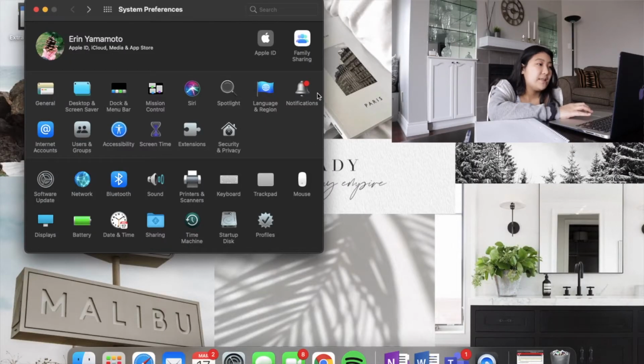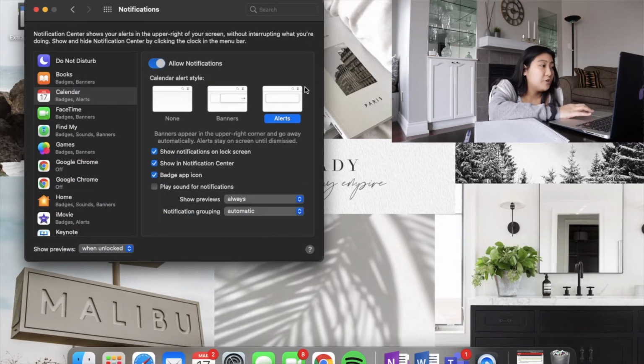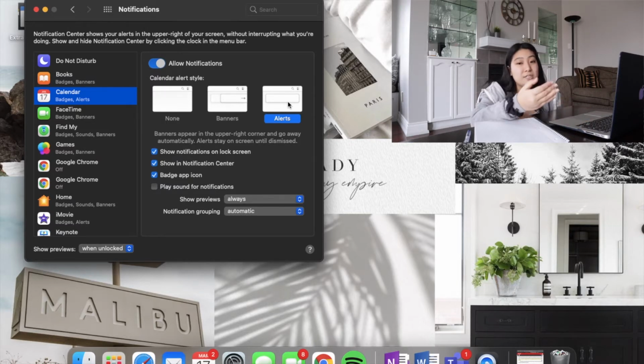And so I turned on my notifications, I think. I honestly don't really remember. Let me go on to my system preferences. So yeah, if you go to your system preferences and then go to your notifications, under the calendar one, you can allow notifications. And so I usually like to do alerts, so it stays on my screen until I close them, just because if it's a banner, sometimes it goes too fast for me. And so I like to actually look through them and then cancel it once I have seen them, and I find that really useful, especially at the beginning of the day.